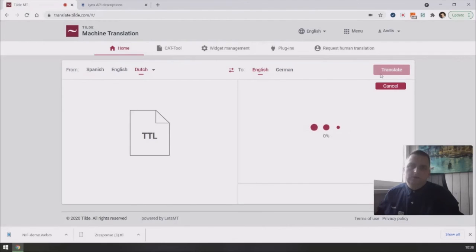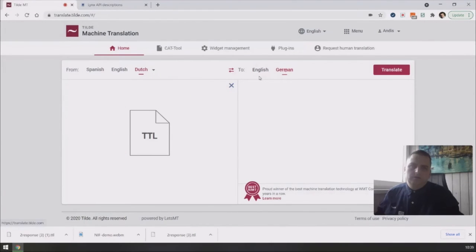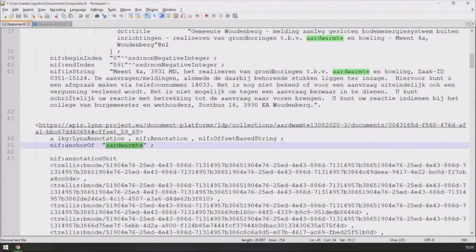And start document translation. Once the document is submitted, it is queued, and when it is translated, it will show this button for download. Yes, this one. And now I have got this response from the Dutch to English direction, and I can upload this document again. This is the result of this document, and perform also German translation. And German translations will be added as well. English translations were added during the previous translation. So once this document is ready, I can already switch to the result.